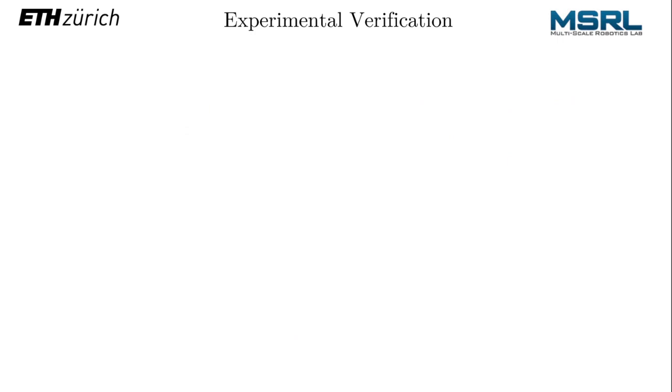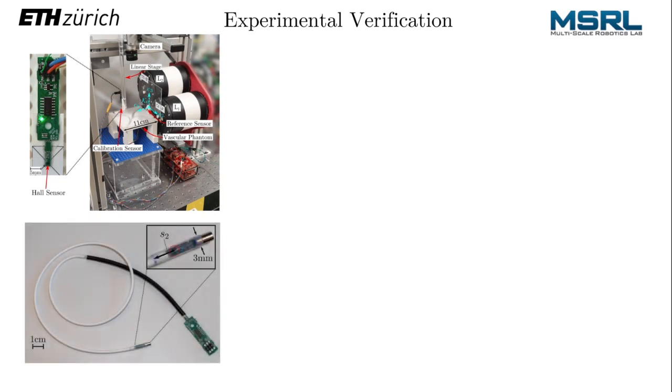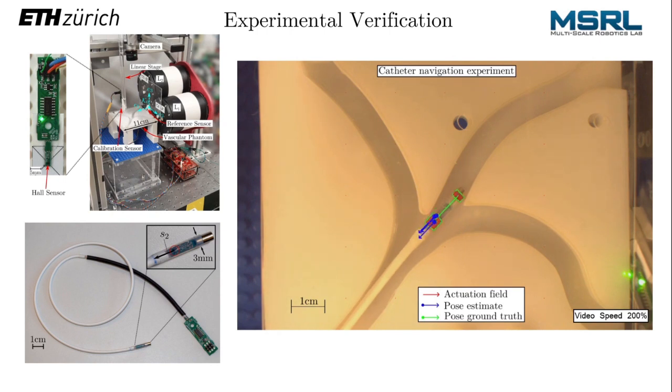To evaluate the proposed localization technique, the phasor matrix was measured in the workspace of an actuation system consisting of 3 electromagnets using a linear positioning stage with an attached field sensor. After this calibration procedure, the localization was tested using a catheter prototype with an embedded sensor and distal magnet. The catheter was placed in a 2D phantom for navigation purposes. The position of the catheter was recorded using an overhead camera which provided the ground truth for the catheter position.